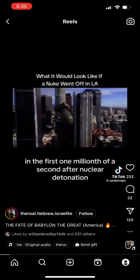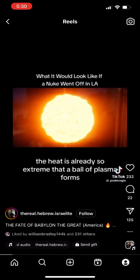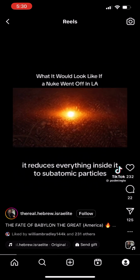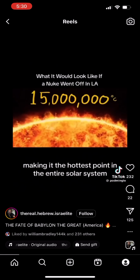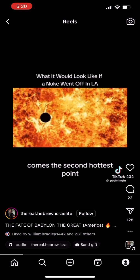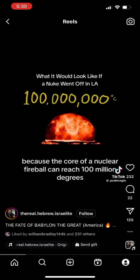1/millionth of a second after nuclear detonation, the heat is already so extreme that a ball of plasma forms. It's a fireball so hot, it reduces everything inside it to subatomic particles. The core of our star is 15 million degrees Celsius, making it the hottest point in the entire solar system. But for a brief moment in time, it becomes the second hottest point because the core of a nuclear fireball can reach 100 million degrees.